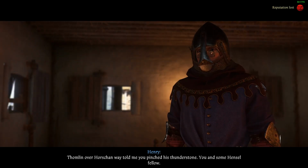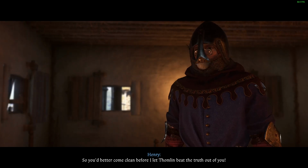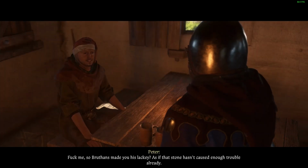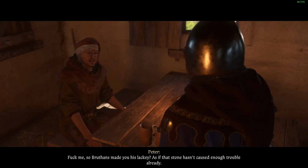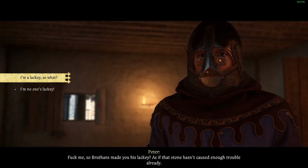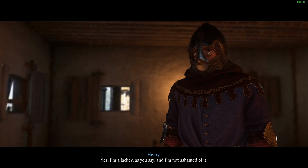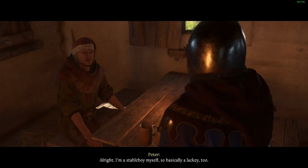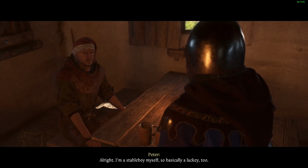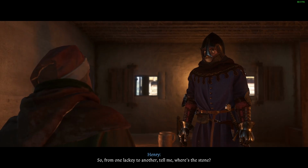Thomlin over Horsham way told me you pinched his Thunderstone. You and some Hensel fellow. So you better come clean, before I let Thomlin beat the truth out of you. Fuck me! So Bruthans made you his lackey? As if that stone hasn't caused enough trouble already. Yes, I'm a lackey, as you say, and I'm not ashamed of it. All right. I'm a stable boy myself, so basically a lackey too. So, from one lackey to another, tell me, where's the stone?